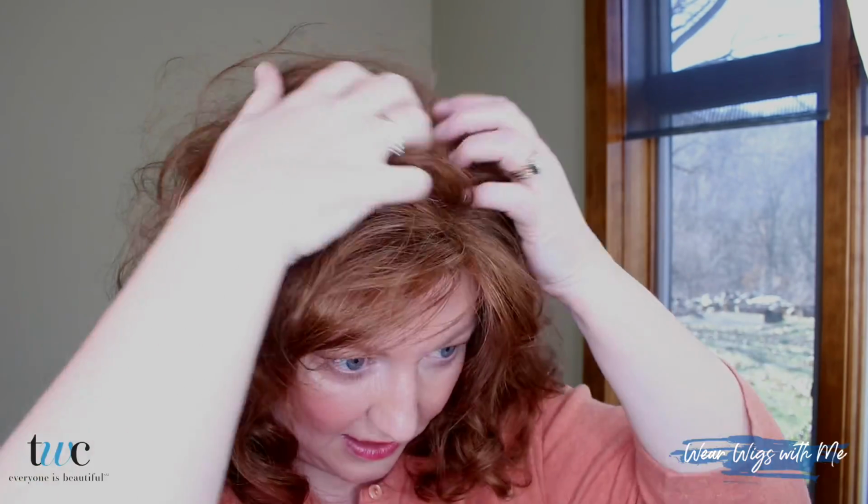Adjust those ear tabs, and then fix the wig. This is also a style you could very easily trim yourself a full bang. And I think that would look super cute with this wig. And then I just kind of finger comb it down.